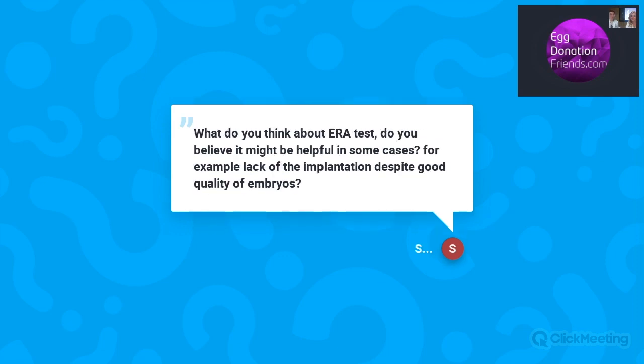What do you think about the ERA test? Do you believe it might be helpful in some cases, for example, lack of implantation despite good quality of embryos?